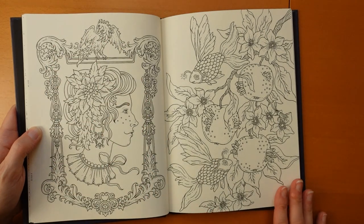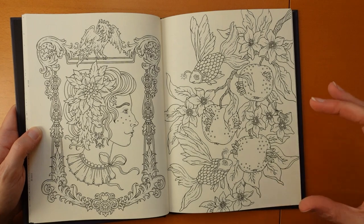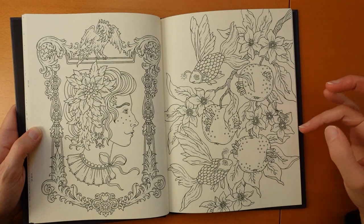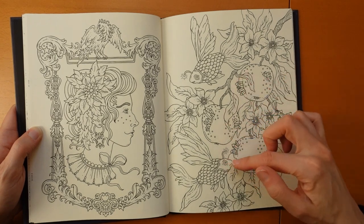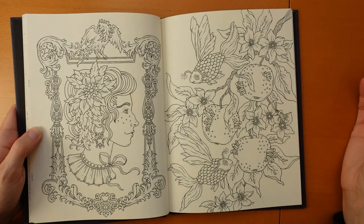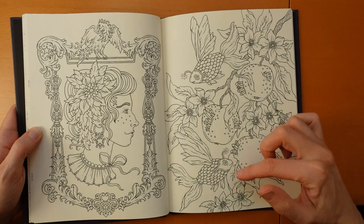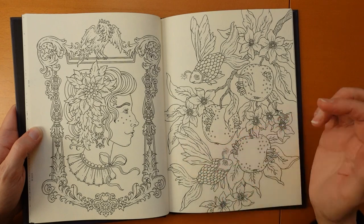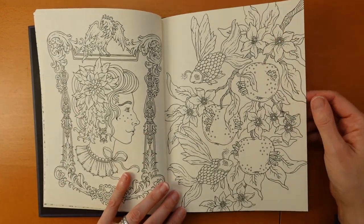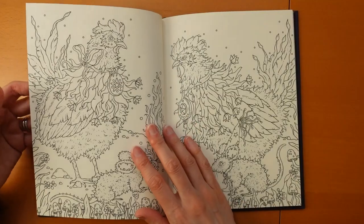Now this is a very surreal picture. So not only do we have apples with, looks like quartz, doesn't it, coming out of it, but we have fish. It's the most surreal picture, but I like colouring fruit. I like colouring flowers. I like colouring fish. Fish with wings? Why ever not? It's a magical picture. I think it's strange but fun.